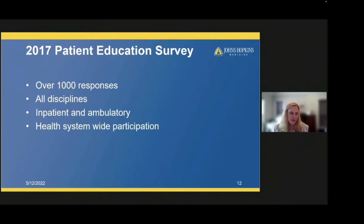patients. So we did a survey back in 2017, and we had over 1,000 responses from the clinicians. All disciplines were involved. We included both inpatient and outpatient clinicians, and it was a system-wide survey. Next slide.